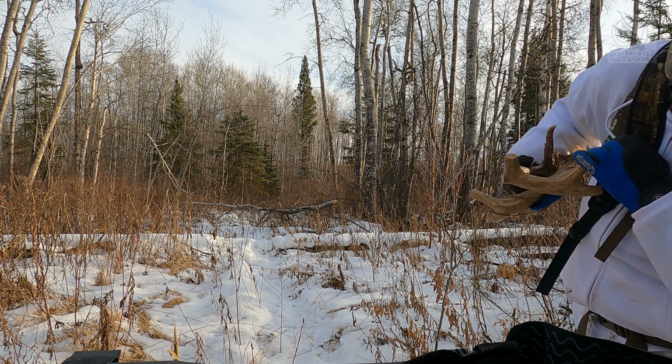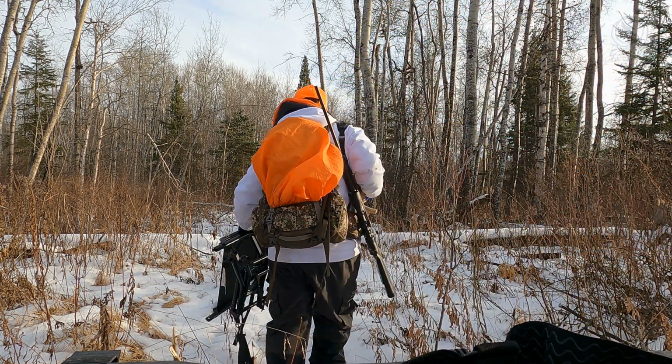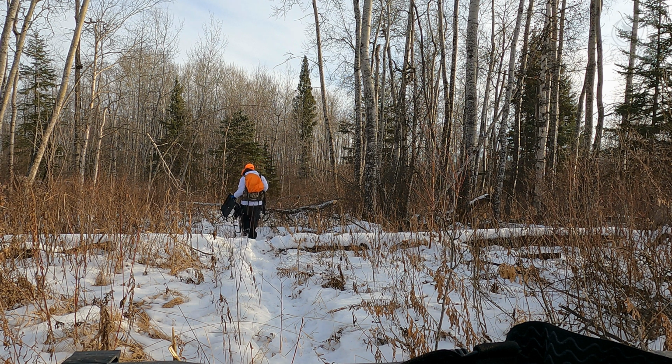Headed into one of the other deer blinds here, taking a set of antlers for rattling some deer and a chair for the blind. We're all set up in the blind here. It's November 19th. It's plus 7 degrees here in East Central Saskatchewan, so I don't think the deer are moving a whole lot, but we're going to see what we can do, see what we can find.